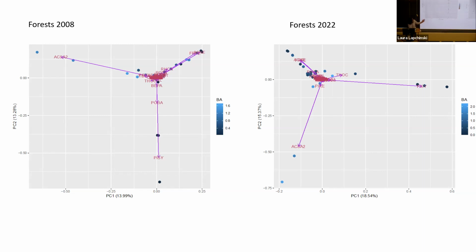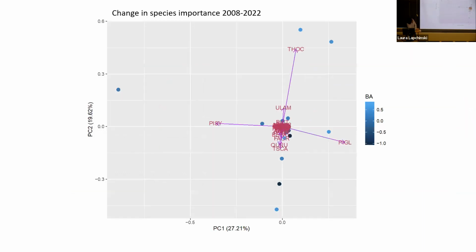And in 2022, it's much of the same, but there's more white cedar encroaching towards Scots pine. There's red pine there on the sugar maple wing, I think because of red pine plantations that have been acquired by the TRCA and are succeeding to sugar maple. So this is the change in species importance between those two PCAs. So there's white cedar and some American elm inversely correlated with hemlock, red oak, American beech, paper birch. And on the other axis is Scots pine and white spruce inversely correlated.